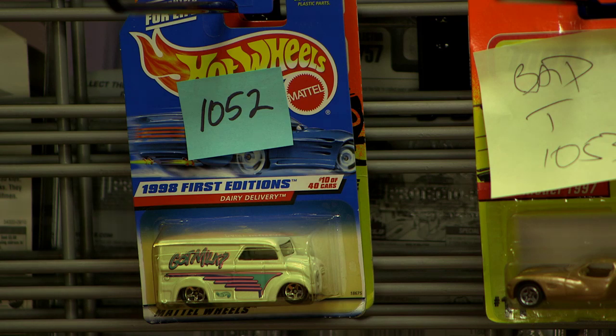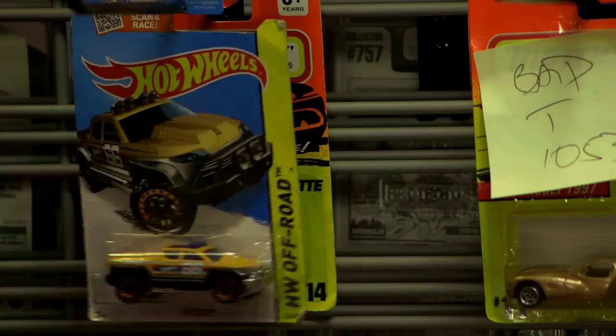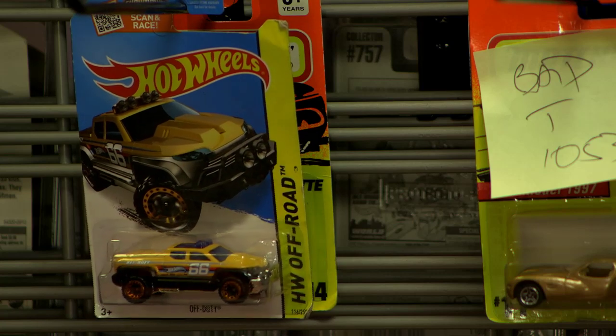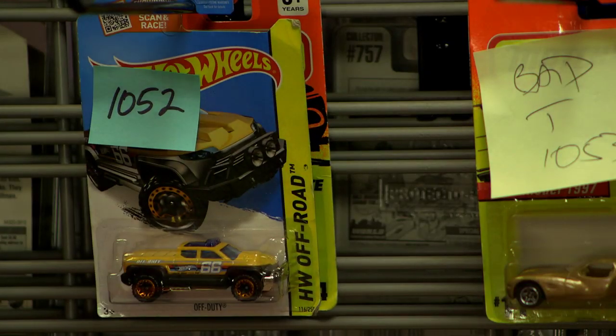I'll tell you what. I have a truck for you. Mini truck. Would you like a truck? 1065. Would you like a truck? Mini truck. 1052. Maybe Mini Truck will get a truck here. Let's see what he has.